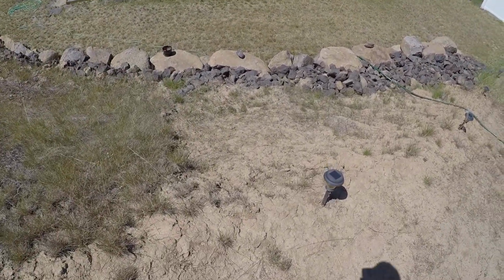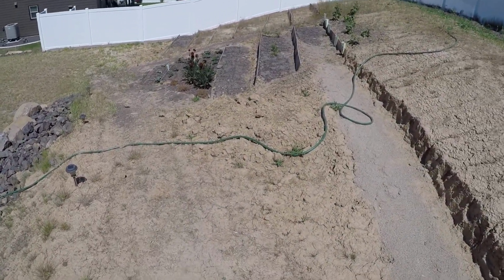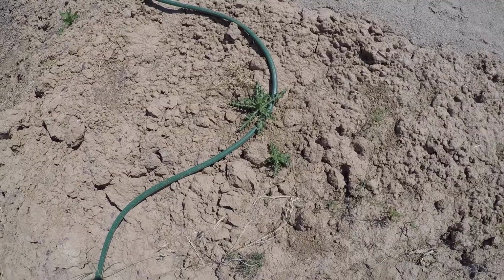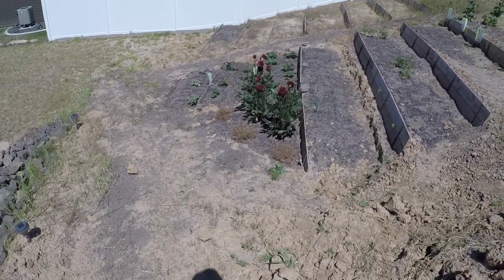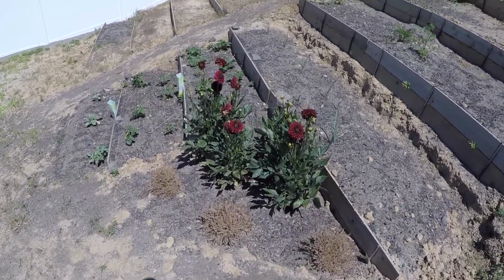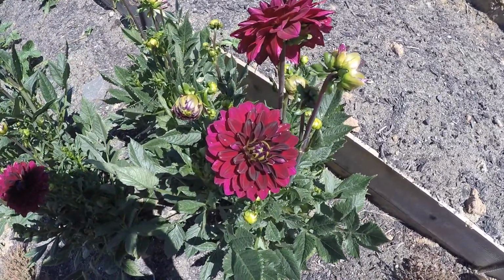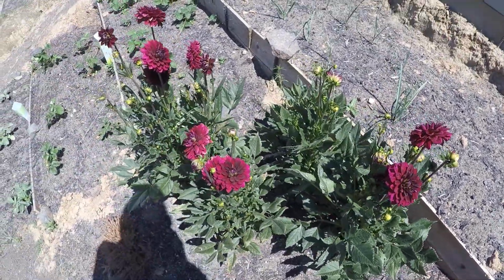See, this is where I was going to put dahlias, but I decided against it. Decided to put them in the garden, and I'm so glad that I did. And it's junk like this right here that I really want to get rid of. Anyway, I'm going to go ahead and do that. And maybe, I don't know, weeding isn't exactly the greatest of videos, but seeing some very beautiful dahlias is a pretty good video.